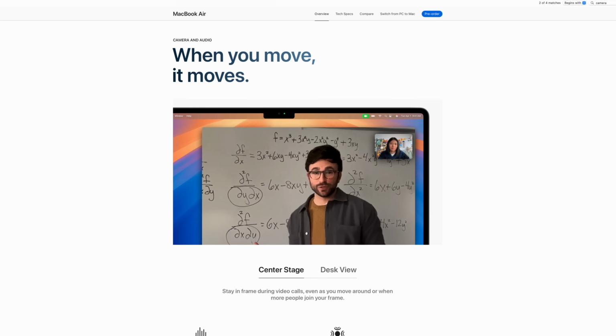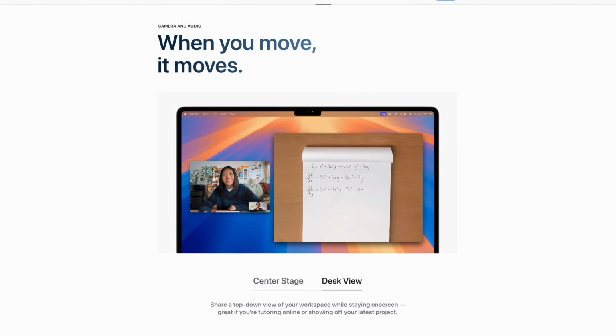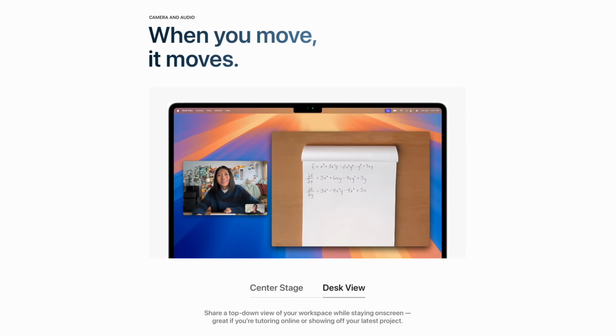It also lets you take advantage of Desk View. So it's that pseudo fake camera angle that will let you show what's on your desk, but make it look like more of a top-down shot. So if that's something that you saw demoed and you're excited about, there it is.